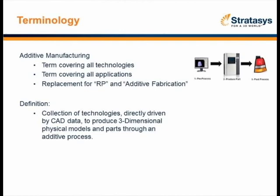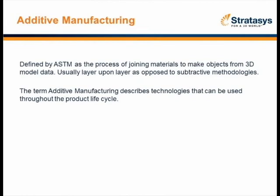In short, additive manufacturing takes in CAD data and builds parts in layers. Not to belabor the point, but to get into a little bit more detail, as defined by ASTM, it's usually building layer upon layer as opposed to subtractive methodologies, so it's very green. And it's really a technology that early on was adopted in the design process, but today it really takes place throughout the entire manufacturing process, including end-use parts. And again, I'll talk about a few of those applications.